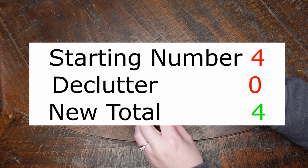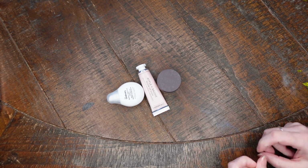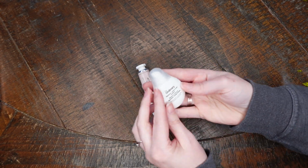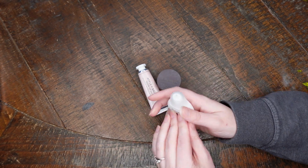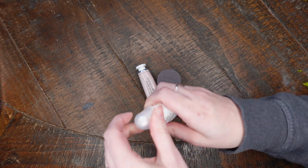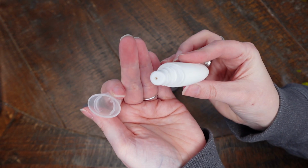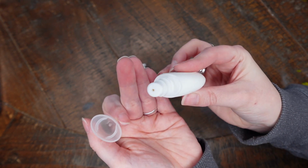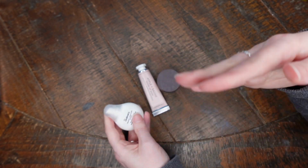Then I have 3, which I consider my lip treatment section. I use this Ordinary lip balm as a lip treatment because while I love the shape of this, I don't actually like this type of applicator, and the formula itself is nothing special to me, but I do put it on at night, or like if I need something a little extra.